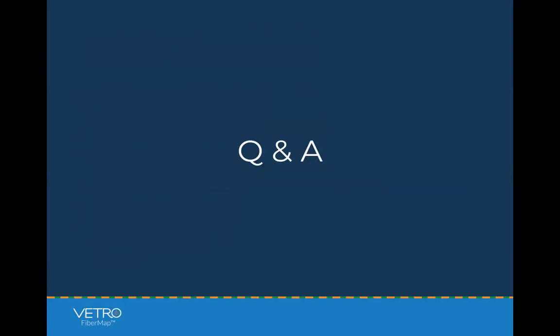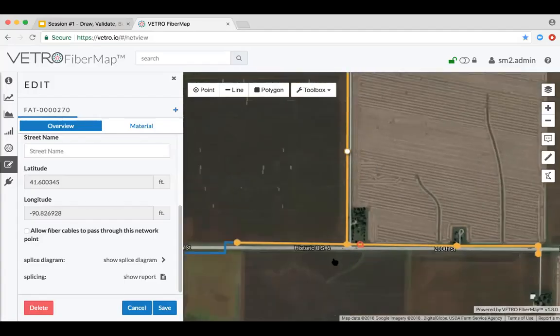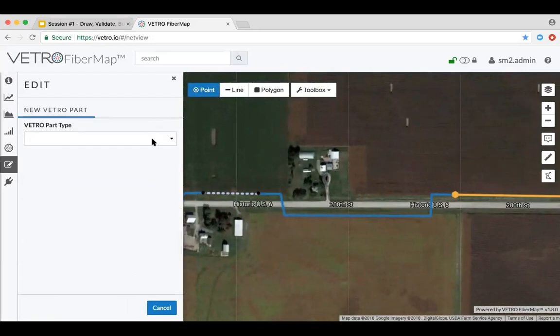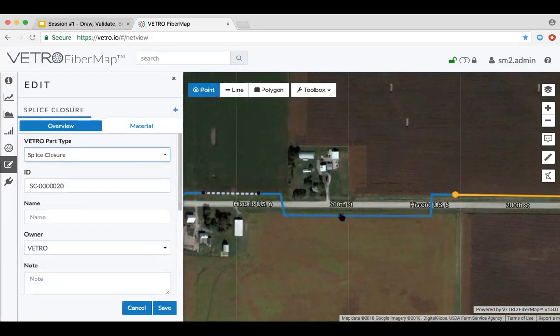One question that came in, I think we could jump back and quickly run through a rather common scenario, which would be to insert a splice point or a splice closure into an existing cable and then build that cable and see how it impacts or cuts the cable into two parts. Sure. Get back into FiberMap here. And Zoom. So here we have our example that we were working with. So we'll look at the backbone here as an example. So we are going to add a splice closure, we'll say, to the backbone. So the backbone has been established, it's already been built, and we're clicking to add this point here, and we'll save.